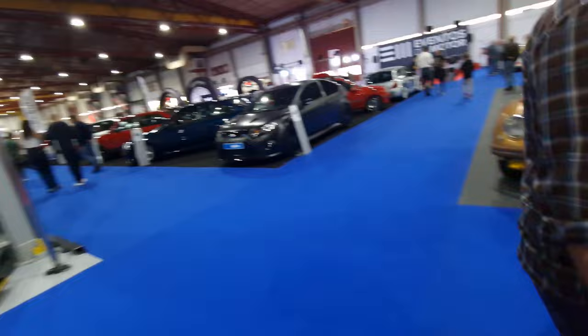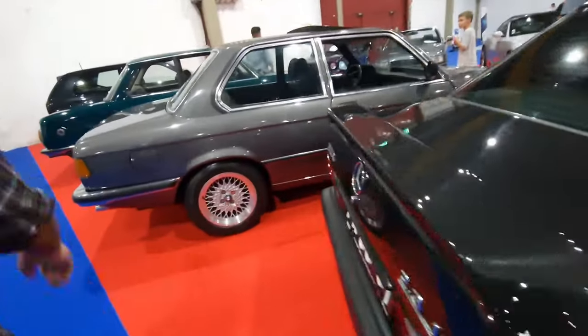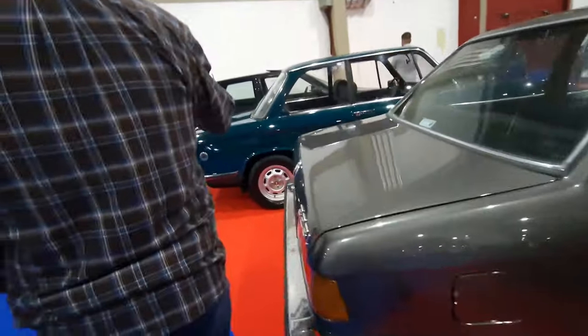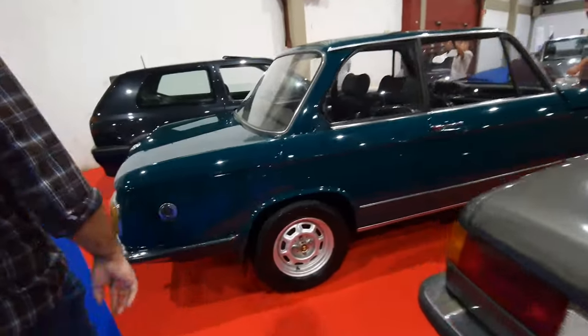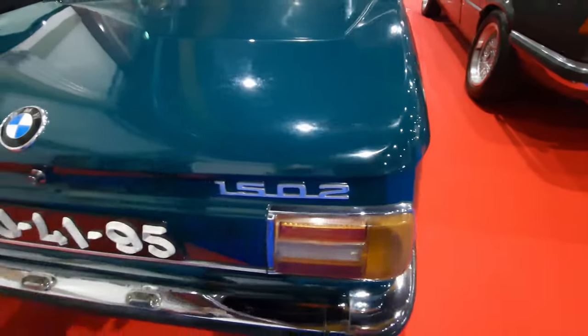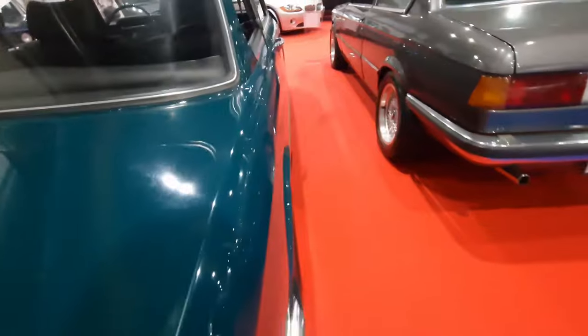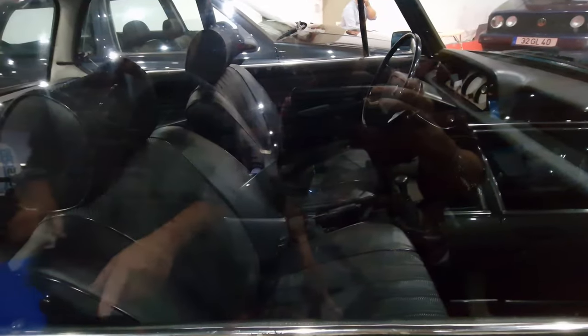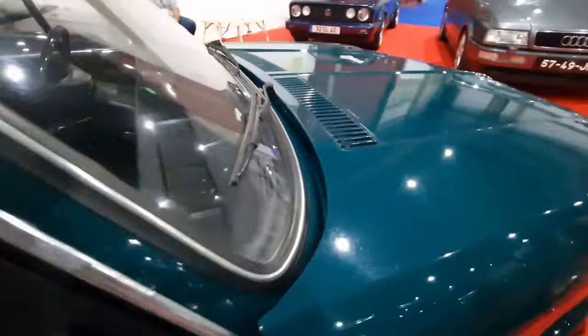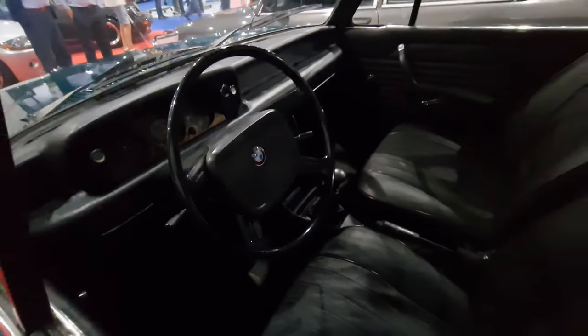Now we want to go down through here. Is this the one that you used to have? No, the other one. See? And you almost skipped it. 1600, that's it. This is the one you had, eh? It was greyish, light grey. Mine was a four, this is a two. 1604. So this is where you and Mom used to drive when you were younger. Very good.